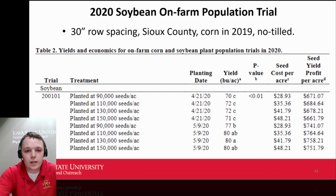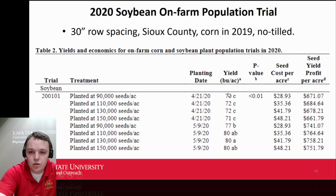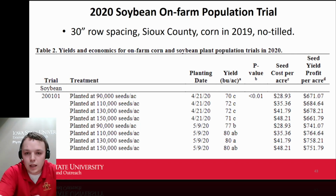So here, this one was done. We did 4 populations here: 90, 110, 130, and 150. And then within that, we did 2 planting dates. There was an early planting date, which was April 21st, and then we did a late planting date that was on May 9th. So what I want to show you here is that the C's show that there was no statistical difference between any of those. As we look down below that, the C's do show a statistical difference between the late planting date. So here's another one of them rare occurrences where we see about 8-9 bushels advantage planting May 9th.